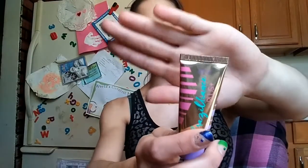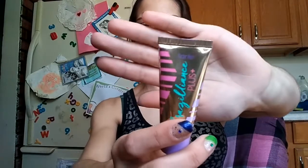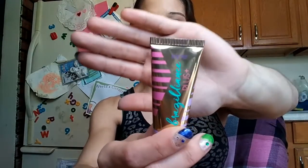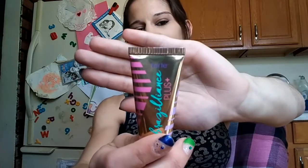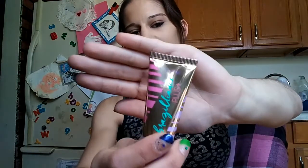Jumping on in, one of my products that I got in the Sunkissed Glow Sephora Favorites set was the Brazilian Bronzer Plus by Tarte. It's like a self-tanner, and while this isn't quite my thing, I've already tried this before, and as far as self-tanners go, this one ain't bad at all, and I actually really enjoyed it. But since I've already tried it, I'm going to set this one aside for you guys and throw it in with a future giveaway.